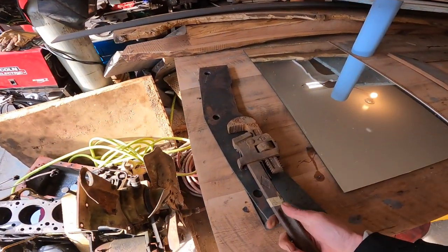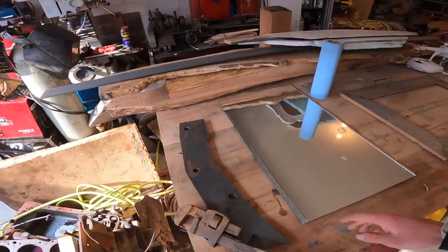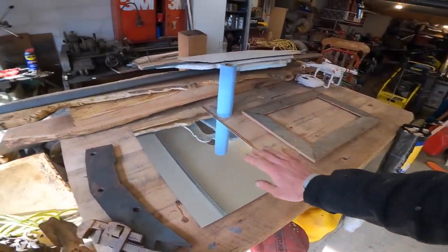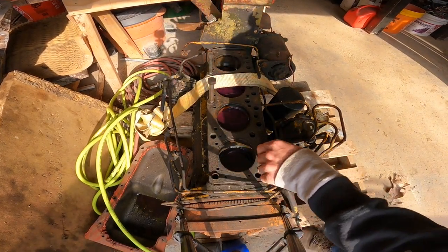This will be our first time investigating if this thing will turn over. So I got my rusty trusty pipe wrench. We'll try not to break this mirror for this other project I'm working on. I filled it with diesel and automatic transmission fluid. That was the most promising mixture.